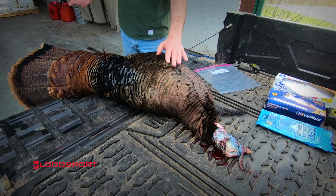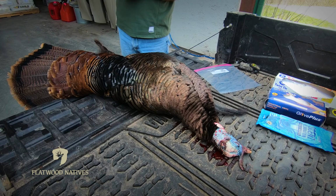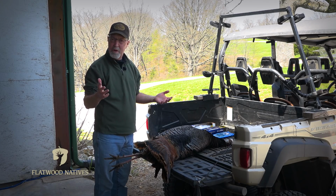We've taken a bunch of pictures and admired the turkey. Man, wild turkeys are beautiful. It's no wonder Ben Franklin wanted to make them the national bird. And at that time, they were a huge source of meat for American citizens.